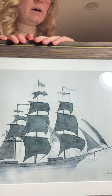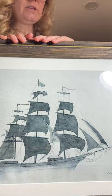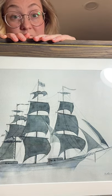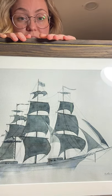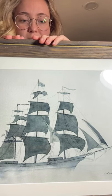I quickly painted it on paper as a test for another painting I was going to do, but it turned out really cool, and so I wanted to make it available. There's been a lot of interest, a lot of excitement about this painting, so I definitely wanted to get it framed up for a collector if somebody wants to collect it.